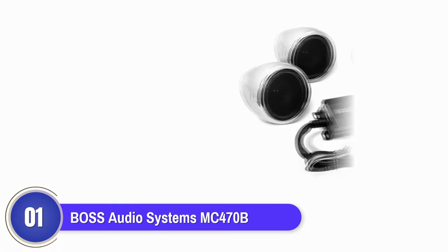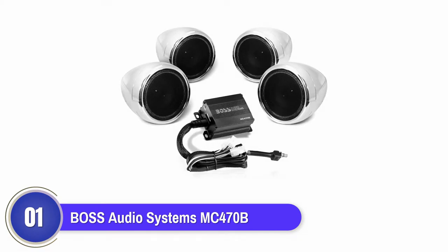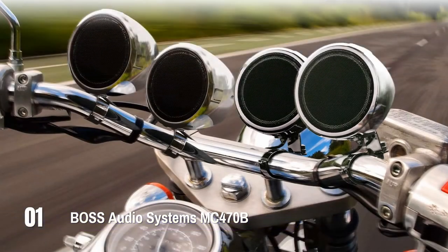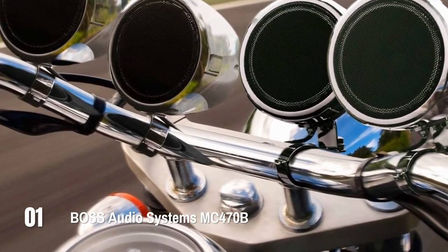Boss Audio Systems MC470B Motorcycle Speakers. Like many other motorcycle speakers from this manufacturer on the market, these have a weatherproof design that makes them excellent for various conditions. They come with a Bluetooth option for wireless audio streaming and an aux input for wired connection to a smartphone or MP3 player.